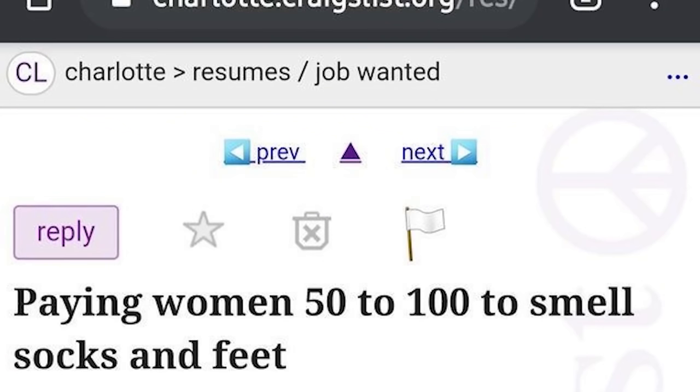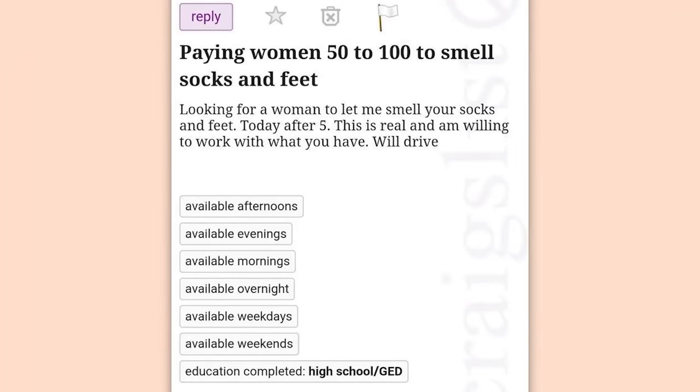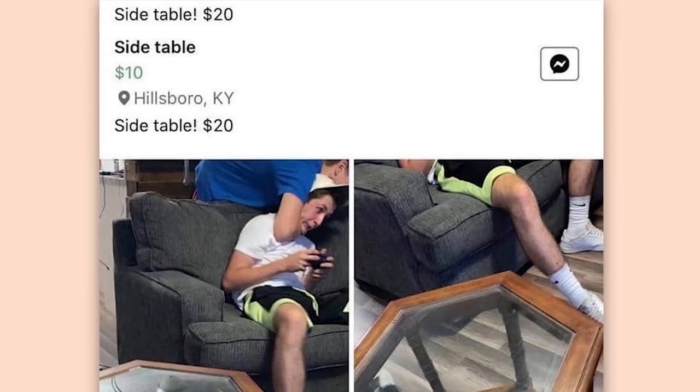Paying women 50 to 100 to smell socks and feet. Looking for a woman to let me smell your socks and feet. Today after 5. This is real and I am willing to work with what you have. Will drive. Side table, $20. Side table, $10. Side table, $20.